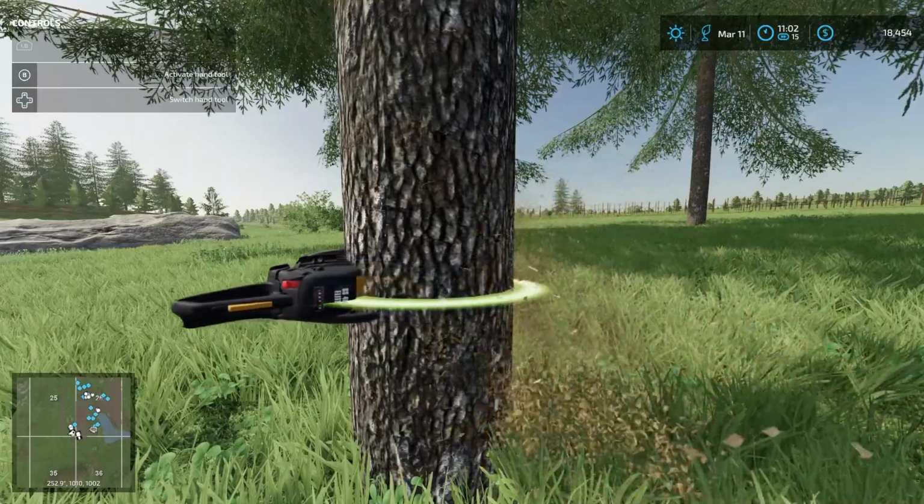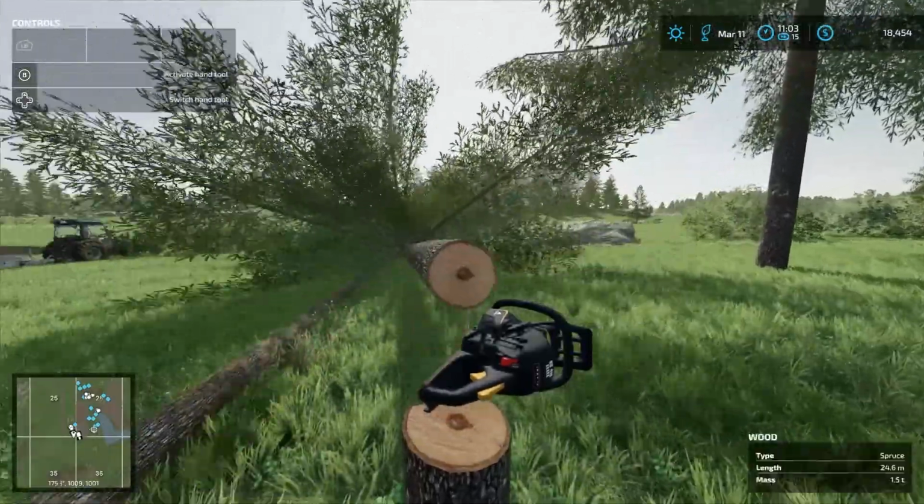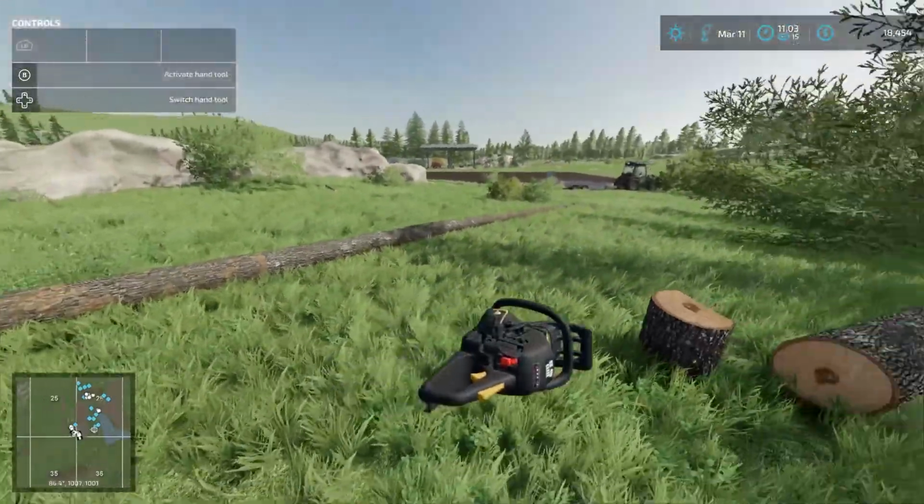This one's a little high, but that's the way I want it to fall. So, oh, and off it goes.